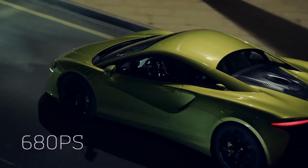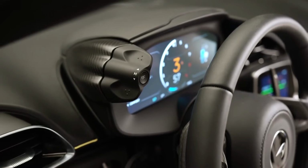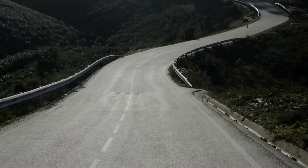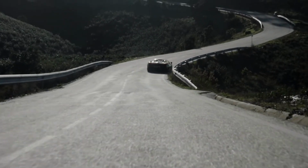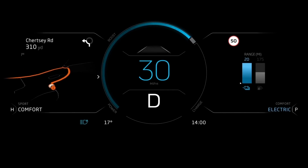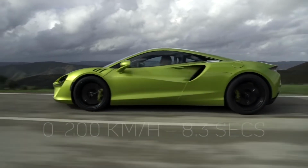Together, the high-performance hybrid powertrain delivers 680 PS of power and 720 Newton-meters of torque. And 95 PS of that power comes from the electric motor. The hybrid powertrain provides around 30 kilometers of emissions-free EV running and contributes to emissions of just 129 grams per kilometer. Let's talk about performance for a second.